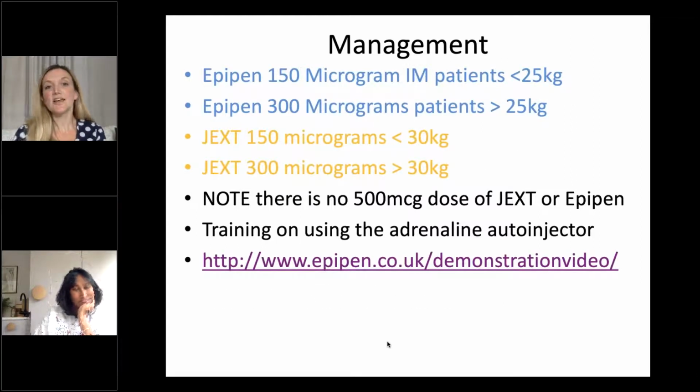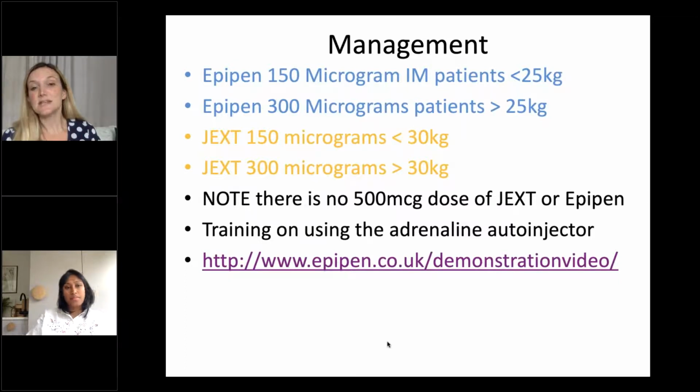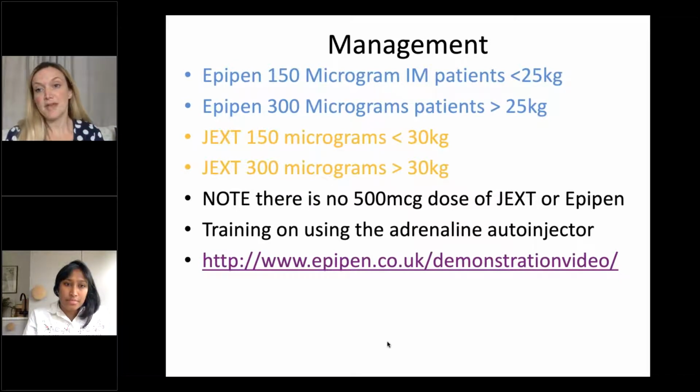And this is just to highlight that the doses of EpiPen and Jext are down to weight. So for EpiPen, once you get above 25 kilos, you have 300 micrograms. And for Jext, once you get above 30 kilograms. For both EpiPen and Jext, the 300 micrograms is the adult dose, so there's no 500 micrograms of Jext. But obviously, if you were in A&E resus and someone 12 years and above came in, you would use the 500 microgram dose of adrenaline, but you just have to draw it up.